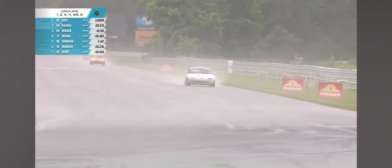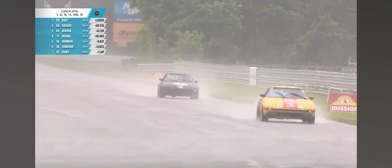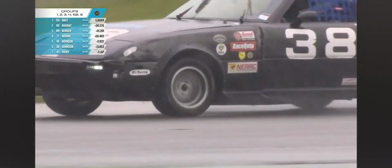Wow, turn one, look how wet it's getting. So these guys are putting on a brave job here, and I hope you, the fans, appreciate the show they're putting on. I mean, you couldn't stop them coming up here. They've come all the way to Lime Rock. They're going to get their track time, come hell or high water, quite literally.